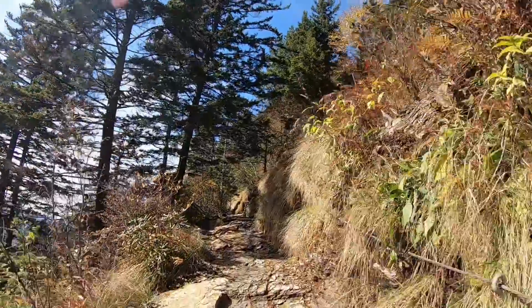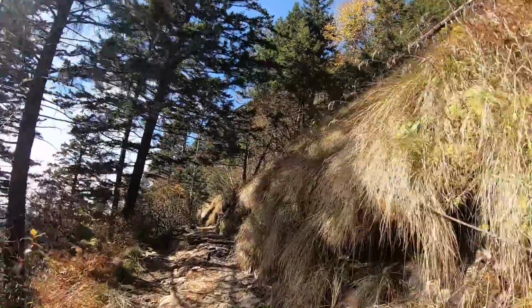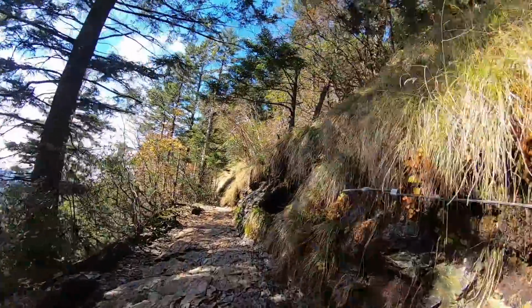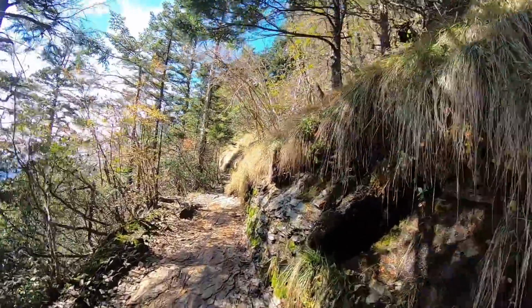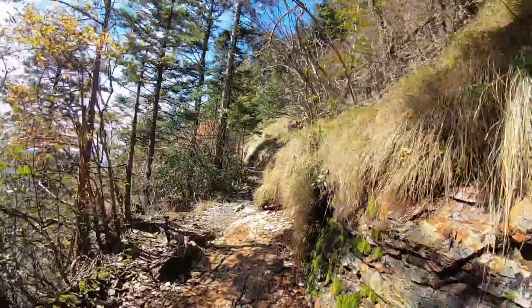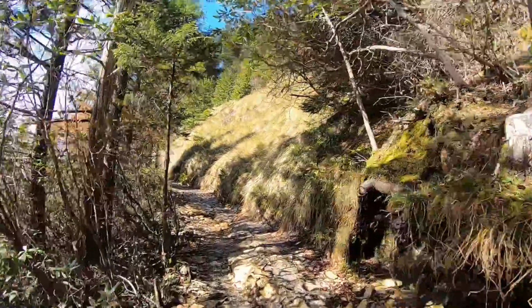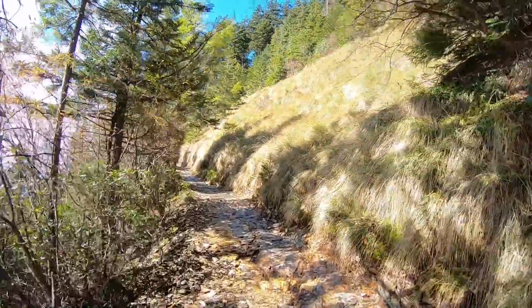This is another section of trail that will ice up really bad in the wintertime. Definitely need your micro spikes for this little piece, but definitely getting closer to the top.